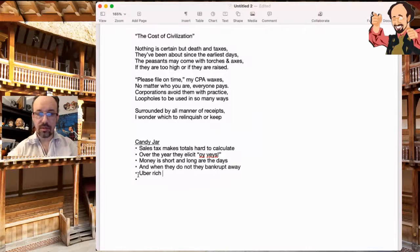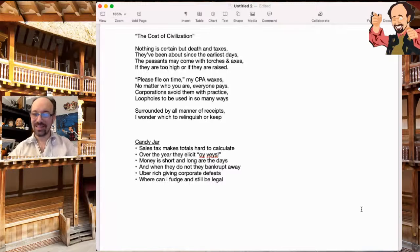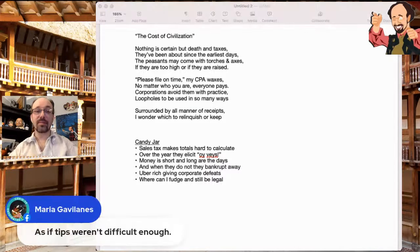Uber rich giving corporate defeats. Legal. These are great. Oh, Marie says, as if tips weren't difficult enough.